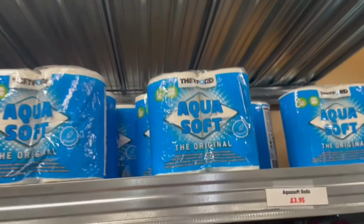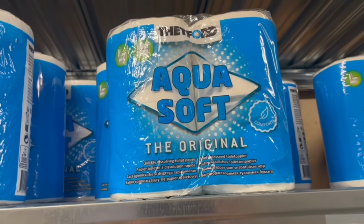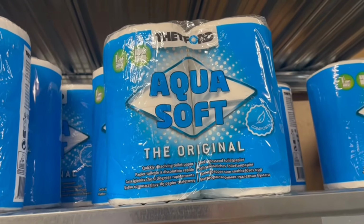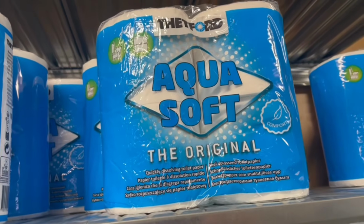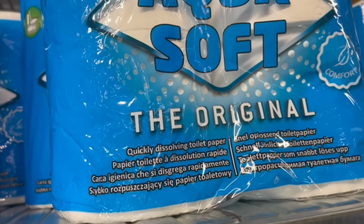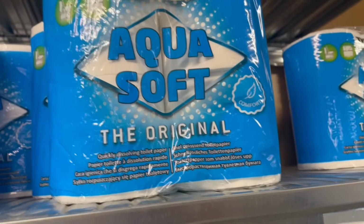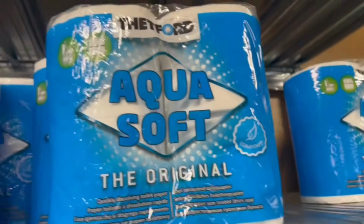We've also just spotted these toilet rolls. Now, you can use the cheap toilet rolls from most supermarkets, but we're here now, and these are quickly dissolving toilet paper. Look, it's only £3.95. Let's give it a go. Thetfords.